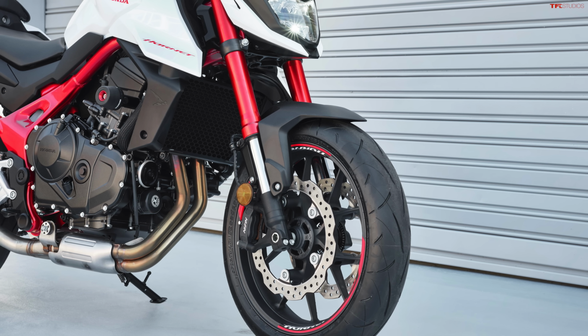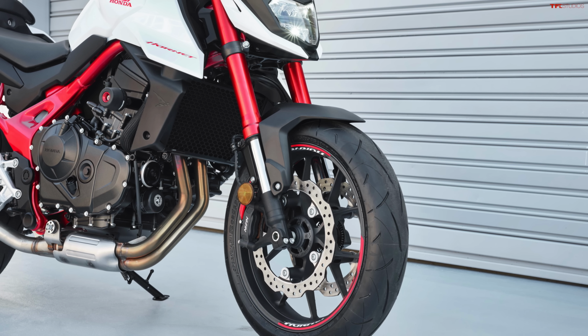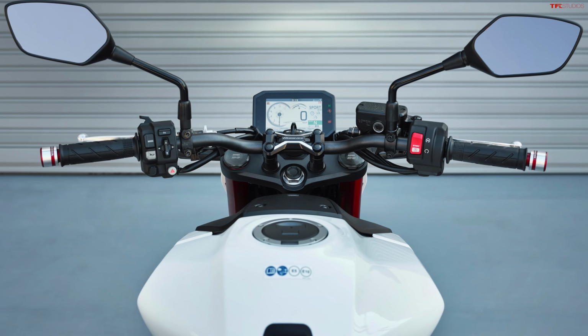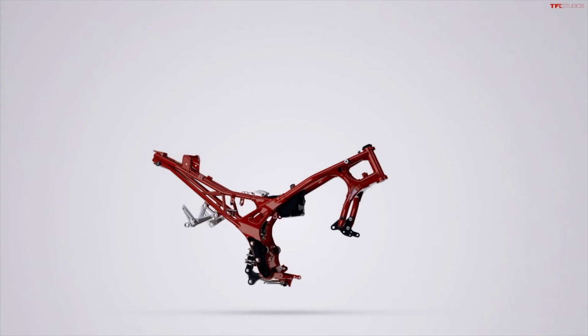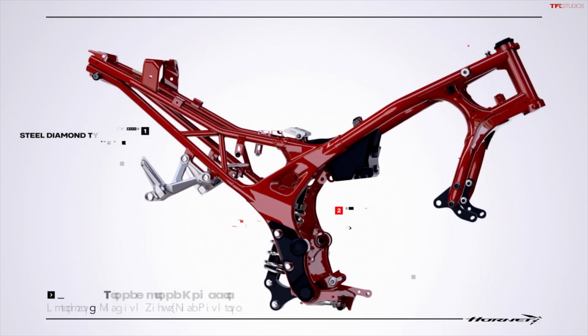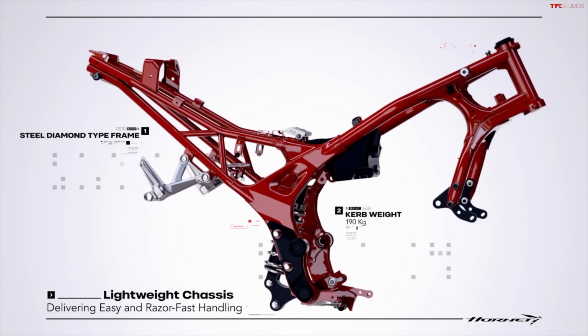Like I said, we're expecting it to come into other models in the future. A lot of people on the internet think that the next thing this is going to go into is some sort of smaller adventure bike or smaller version of the Africa Twin, like a Transalp. The frame, I talked about how it's got this bright red frame on some of these color options. Unique frame to this bike.